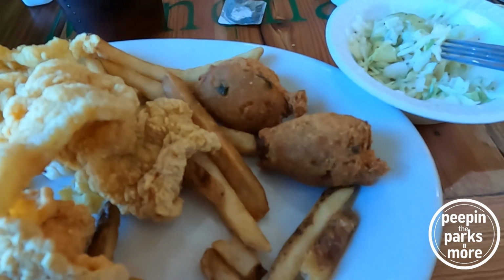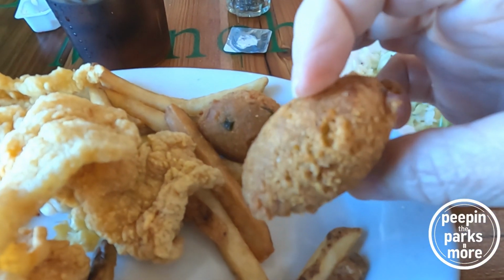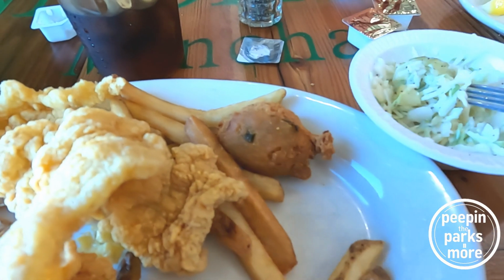The sun is killing it. You want to do it exactly like her? Ça c'est bon. Boy, that's good. So this is called a hush puppy. I'm gonna bite into it without you watching me.